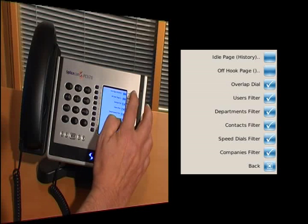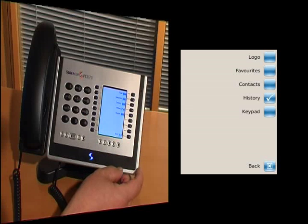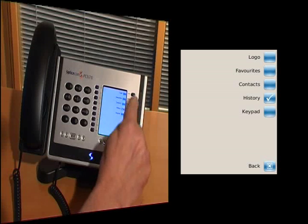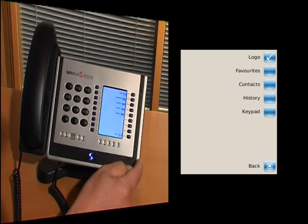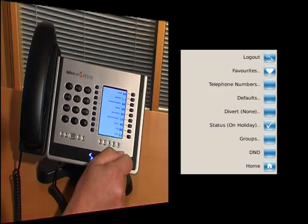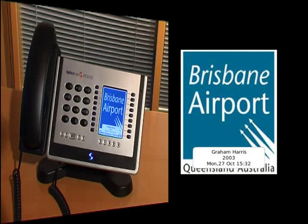We also have the idle page. And the idle page, or default page, is what is appearing on the screen when nothing else is happening on the phone. Some people like that perhaps to be history, or they could select it to be their favourites, the BLF page that we saw earlier, or indeed the logo page. And in this particular instance, we further customised it by the system administrator placing a customised logo into the screen.